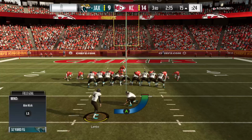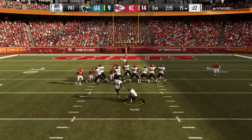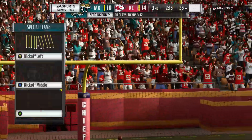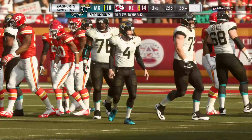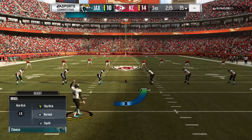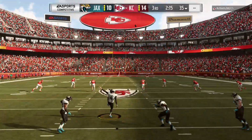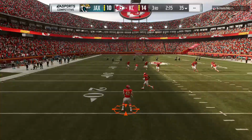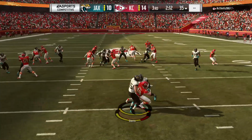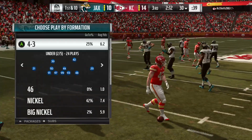Josh Lambo now for the point after. Extra point tacked on by Lambo. And that makes it a 14-10 ball game. Here's Lambo out to kick this one away. This will be taken short. And a nice return sets him up pretty good here at the 30-yard line.